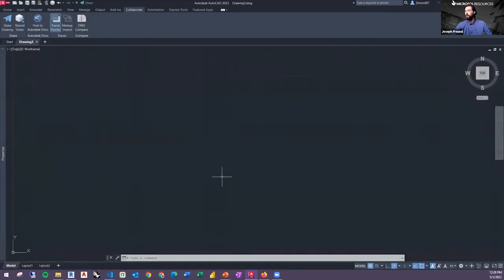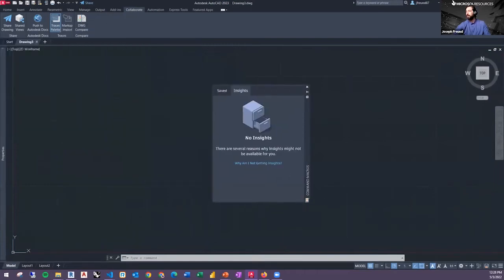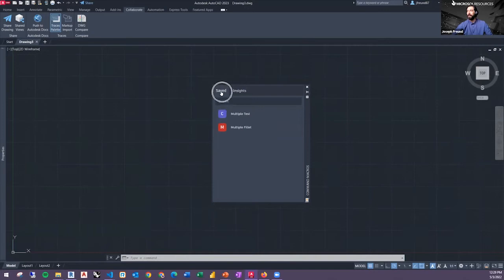So let me just open up a new drawing here. I'll run the command macros command, and that'll pull up this command macros palette. Now, right now, I'm not getting any insights, actually probably because I've saved these two insights that it offered up previously. I should have just saved one so that I could show you how to save it, but it's pretty easy. It'll list it off here, right click, save that here, and then it'll show up within your command macros palette under the saved tab.